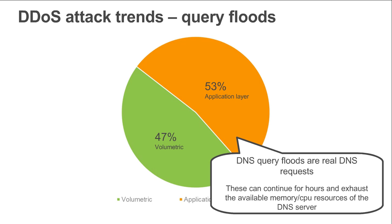Query floods are the most common type of DNS DDoS and can continue for hours, blacking out the target from legitimate users. In order to mount a flood attack, the perpetrator generally uses hosts to which they illegally gained access without the owner's knowledge or permission.